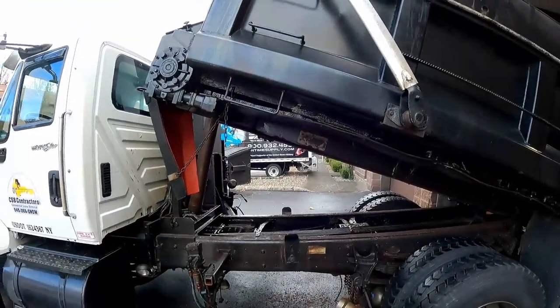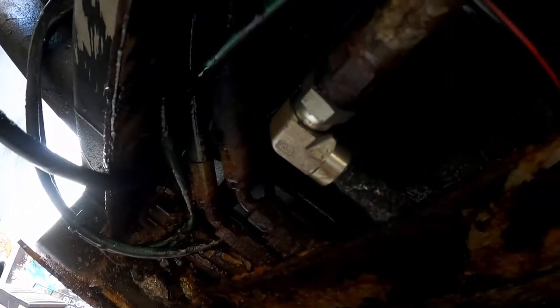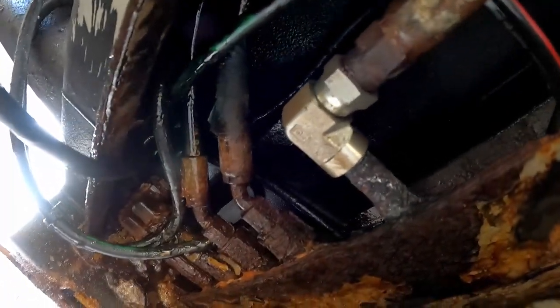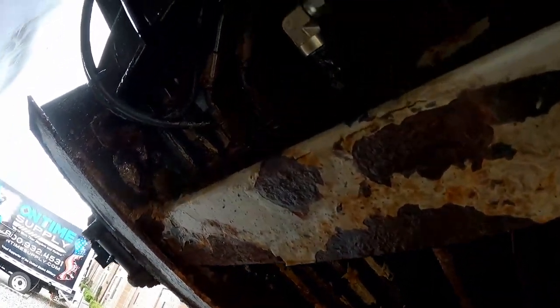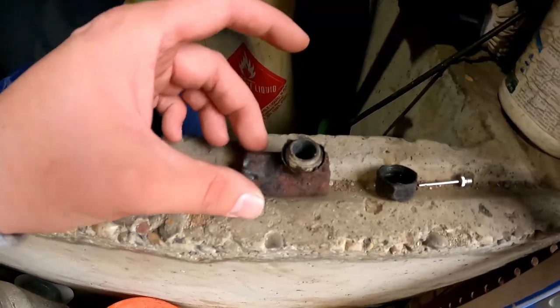All right, so quick little update on this truck here that we were working on. As you can see, he got the fitting off and has a brand new one on there. But being that these trucks work in salt and pretty much only salt, they're only used in the winter, everything under there is rusty. But this is the old fitting here.